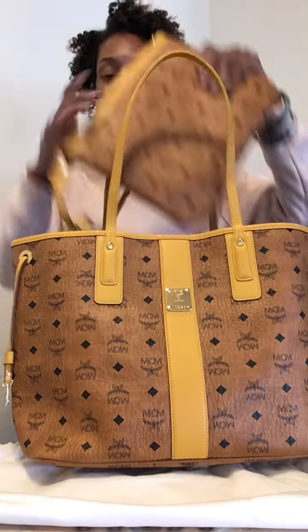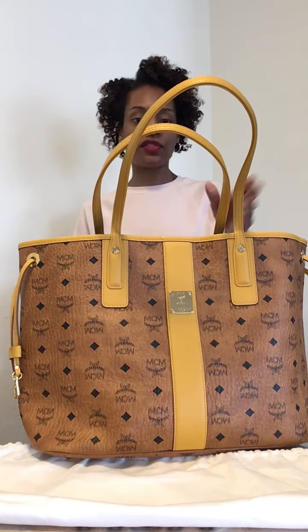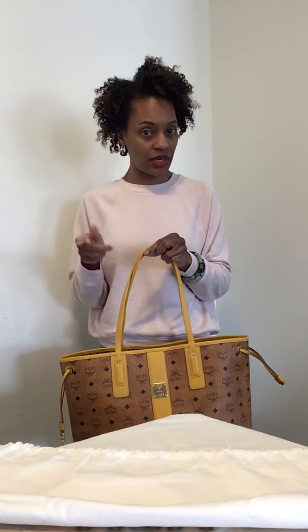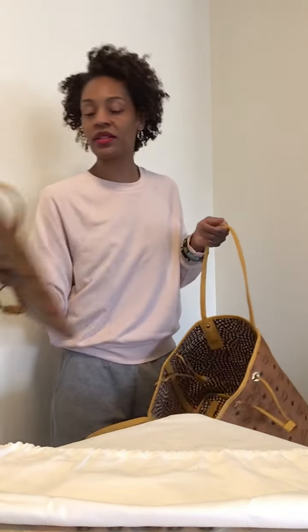So here we go. By the way, I did mention that it's reversible. So this is the interior of this bag. Now, it's not quite like the Neverfull, but it's functional like the Neverfull. You should be able to wear this 2 different ways. I used to own a Neverfull, and I think you can wear a Neverfull 3 ways. But anyway, here are the 2 different ways. Okay, so obviously this way, being open, and this is huge.